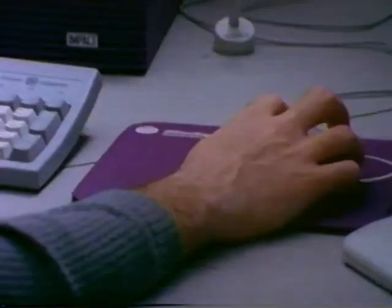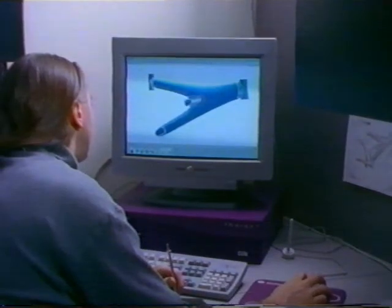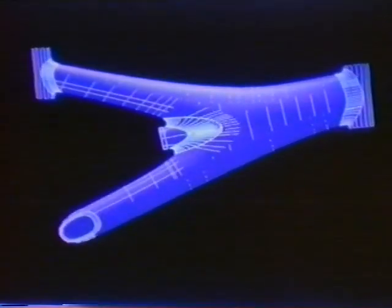This is where it all begins. We're in the Advanced Concept Lab right now. This is sort of the think tank of what goes into bicycles and what goes into bicycle design. We start here with a lot of the basic concepts, how we want the bike to perform, and play around with that idea, that concept.